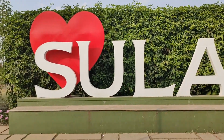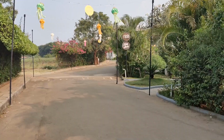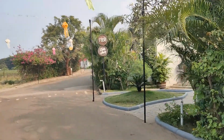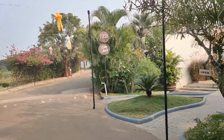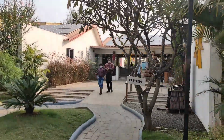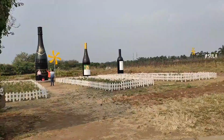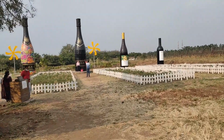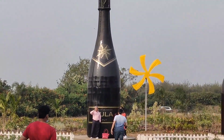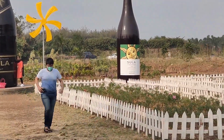Photography place. You can come here and sit and take your selfies, family photographs. There's a small restaurant over here. Its name is Little Italy. It's open. Wow, we can see the Sula wine bottles over here. So big. People come and take photographs. You can see how big the bottles are.